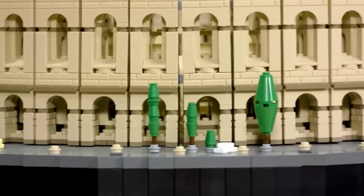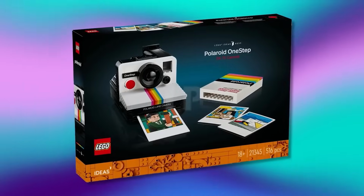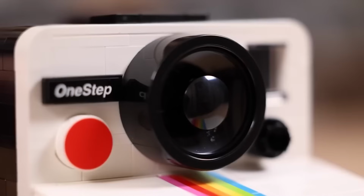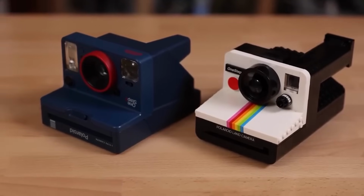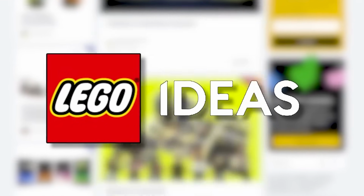If you thought that was cool though, wait until you see what LEGO's doing now in 2024. This is the Polaroid camera LEGO set. This is another one of those sets that when the internet got a hold of it, wanted nothing more than for it to be released. But there's a bit of a twist. This set was actually made by a fan and published onto the LEGO Ideas website over a year before it was finally released.